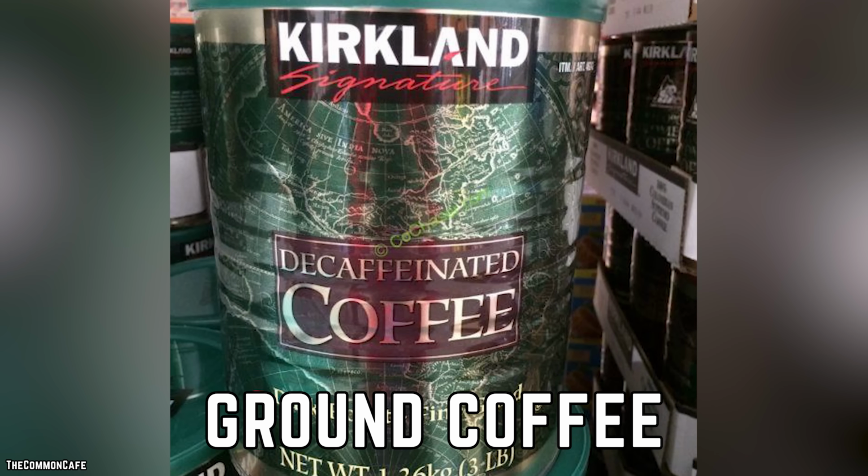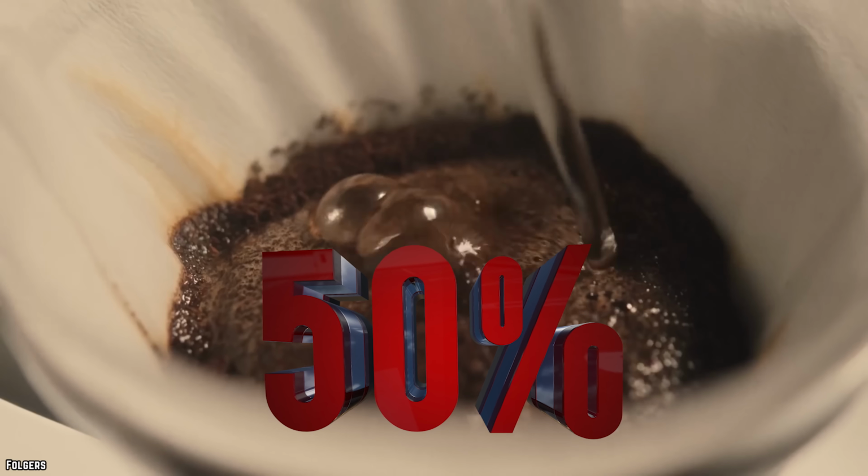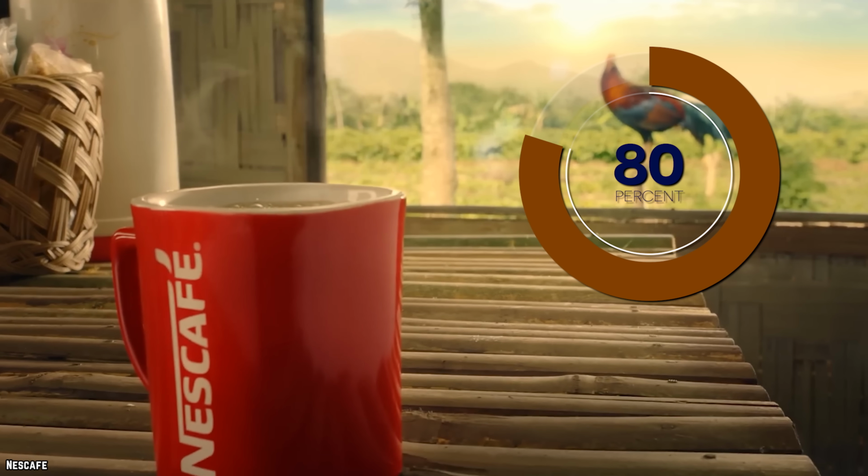Ground coffee. You get the free iced coffee every time I go in, which is every hour on the hour. Thank you very much, and occasionally on the half hour. Some folks just gotta have their coffee. Amongst coffee drinkers, more than 50% surveyed said they drink 3 or more cups of coffee a day, while 80% said they had at least 2.